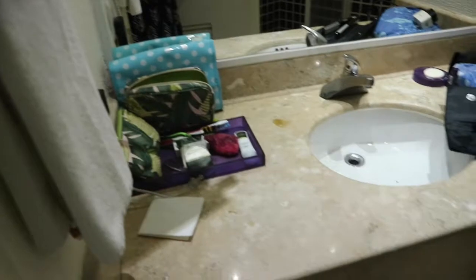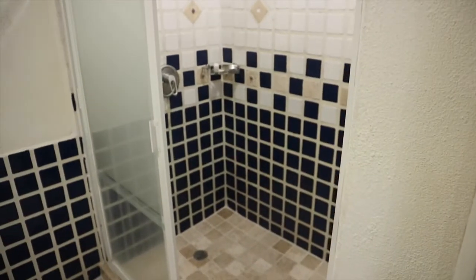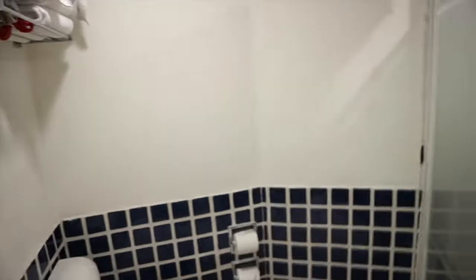And then to the left of the door is the bathroom. It's quite a nice size. It's just got one sink. You can see all of my hair straightener and all of my makeup on the counter. And then it's got a little cubicle to take a shower. So it's quite a nice size. And I feel like it's just enough. It's good enough for 2 people.